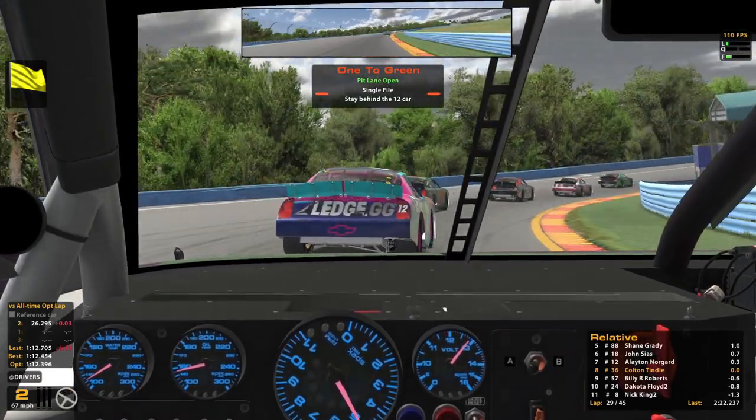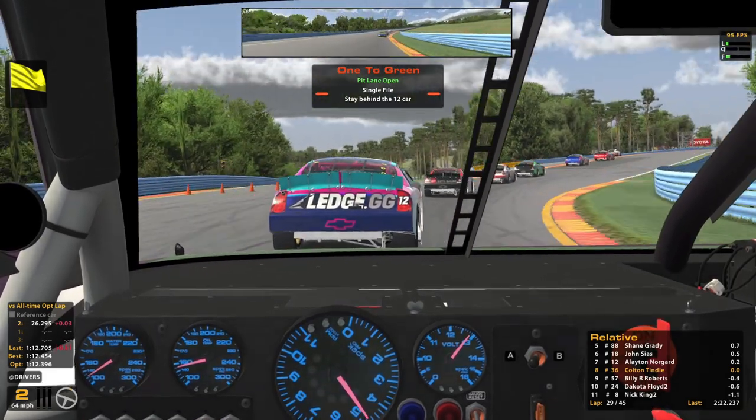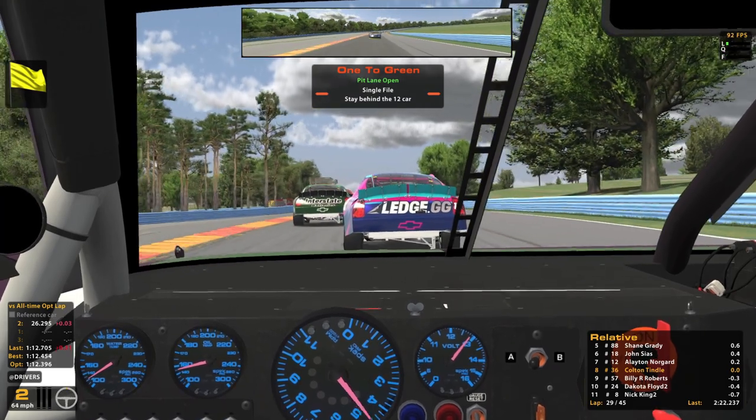Maybe get ourselves a good jump here. Make sure we don't run into the back of anybody into turn one either, though, because it could get stacked up.